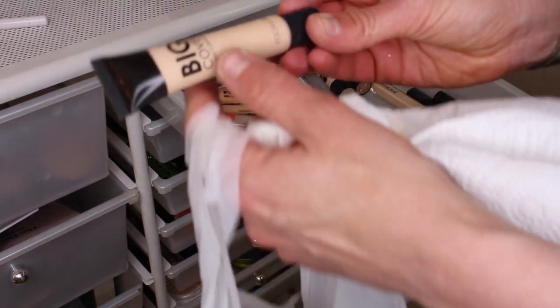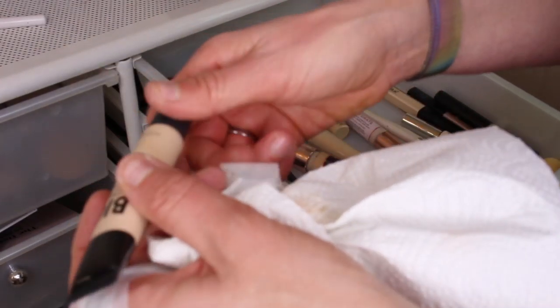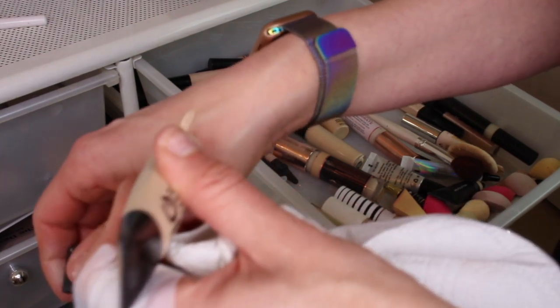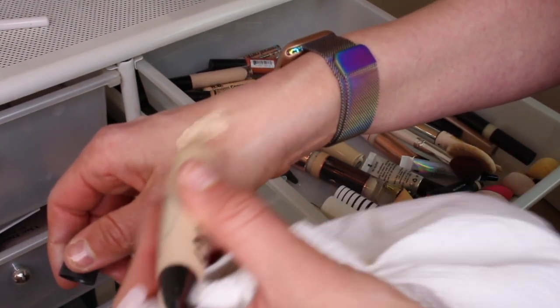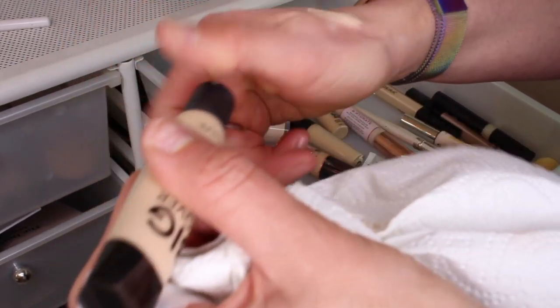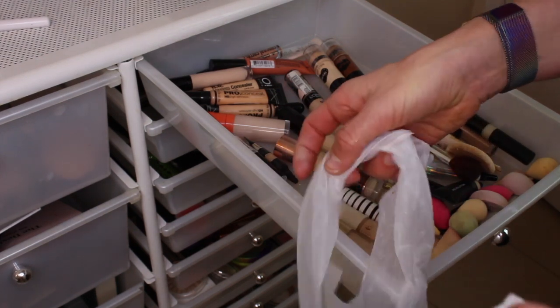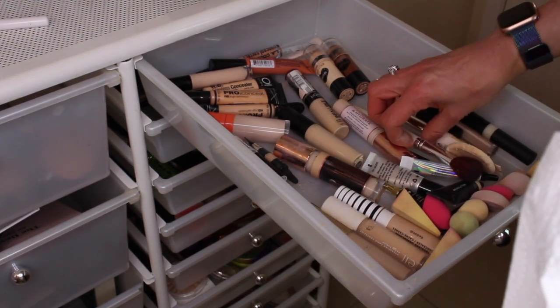But this is going. It's called Big Cover. And this is supposed to be like a foundation concealer. I don't know, it just doesn't work for me. It's liquid, it doesn't really cover anything. I don't know. This one's completely useless, trash. So I need to really start throwing away stuff. I can't just keep everything.